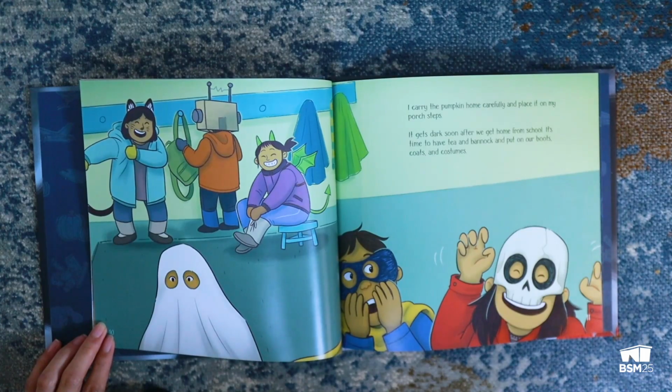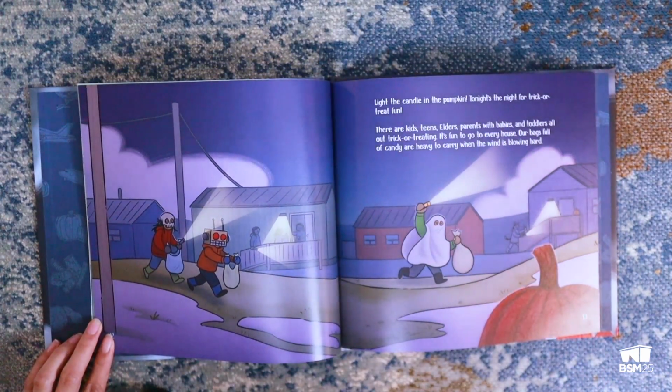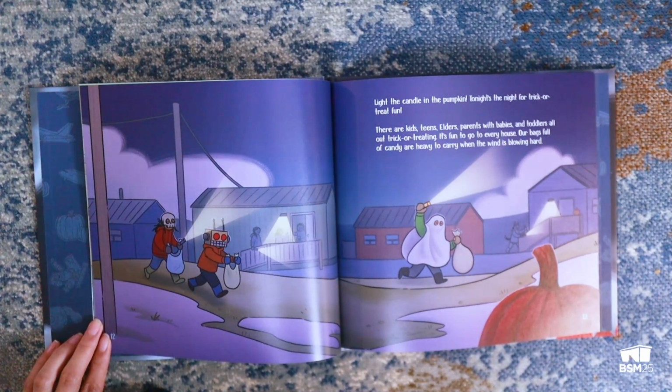I carry the pumpkin home carefully and place it on my porch steps. It gets dark soon after we get home from school. It's time to have tea and bannock and put on our boots, coats, and costumes. Light the candle in the pumpkin. Tonight's the night for trick-or-treat fun.